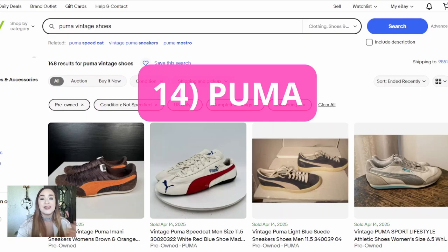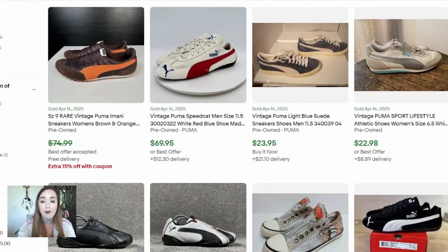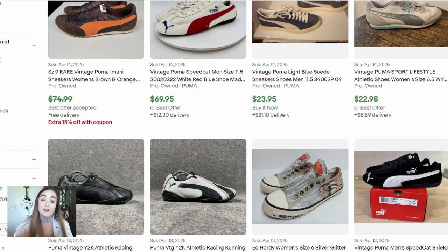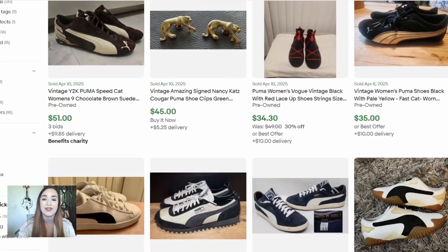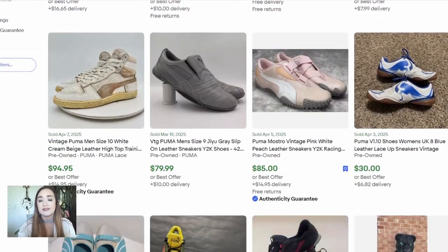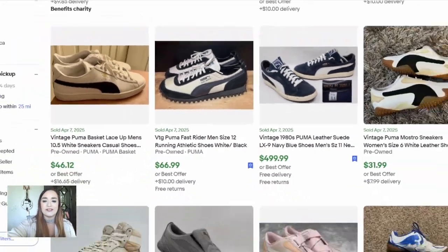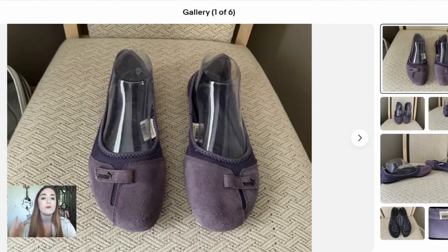The next brand to be on the lookout for vintage shoes is Puma. And with this, again, it is very similar to Diesel style shoes, where it is very kind of a low profile. And again, if you come across other brands that have this look, don't hesitate with looking up those sales comps. So with Puma, most of these prices are pretty solid. You're seeing a few mixed in there that are in the $20 price range, but most of these are $40 plus dollars. There's one right there for $67, another one there for $500. I'm not sure why those went for that much.